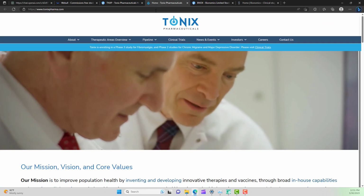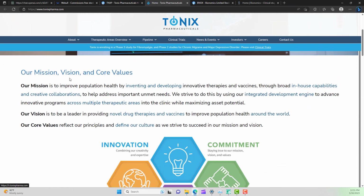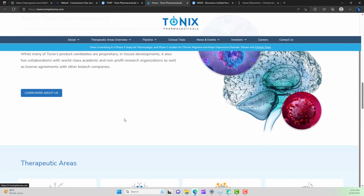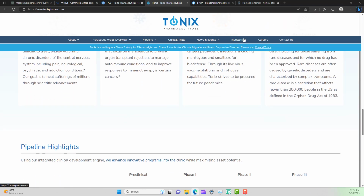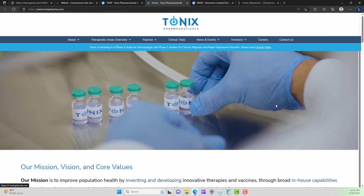If you want to do more research about it, the most important place to go is their website. You can look at their mission and core values. As you can see, our mission is to improve population health by inventing and developing innovative therapies and vaccines through broad in-house capabilities and creative collaborations to help address important unmet needs. You can definitely look at some of the recent news about the company and their press releases. You can go to their investor events, presentations, financial information, stock data, SEC filings, etc. It's going to be a great place for you to do more research about the company.